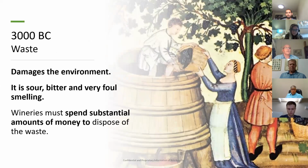Since the beginning of wine production about 5,000 years ago, this wine sludge, and it looks like sludge, a purple sludge, lees, is simply disposed of and damages the environment. This sludge contains mainly yeast and grape leftovers. It is very sour, very bitter, and smelly. And usually wineries spend a lot of money to manage this garbage.